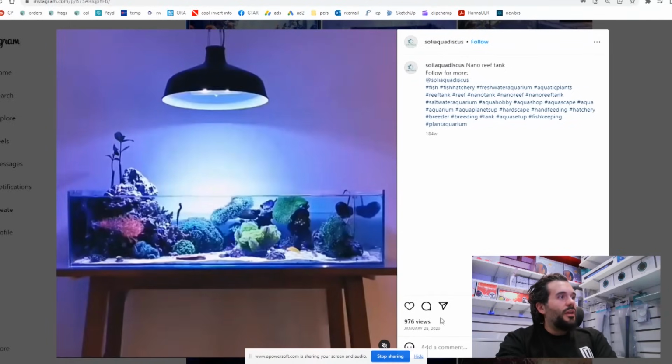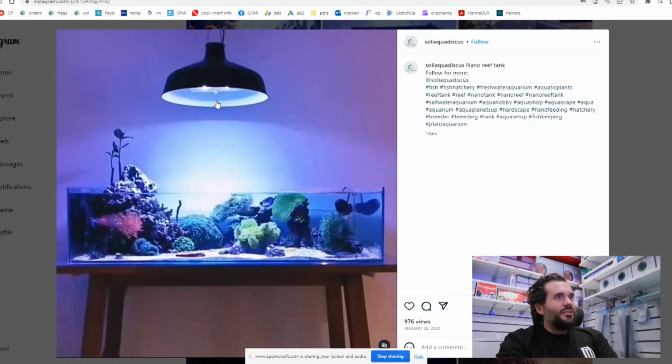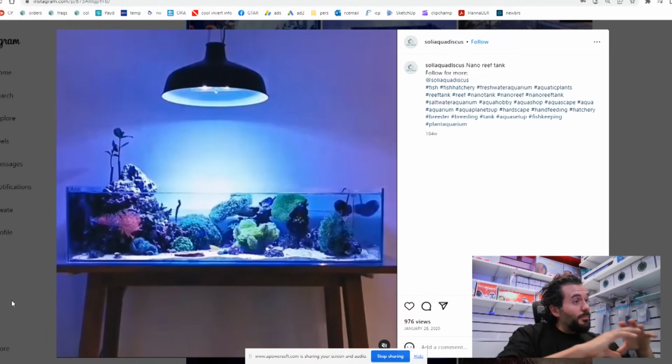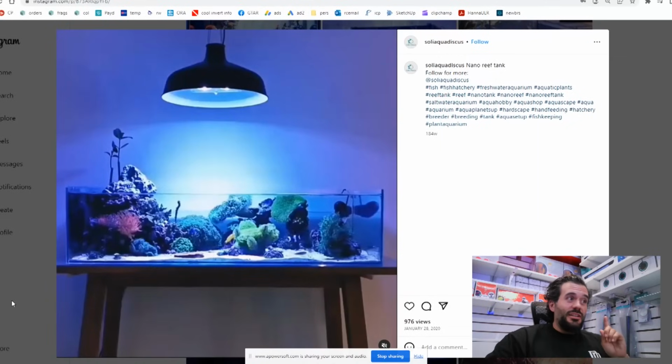Oh, hello. Now we are talking. Look at this. Is that a halide? No. Nobody runs halide. You're crazier than I am. I like the rock work coming out of the tank. I like this long peninsula.